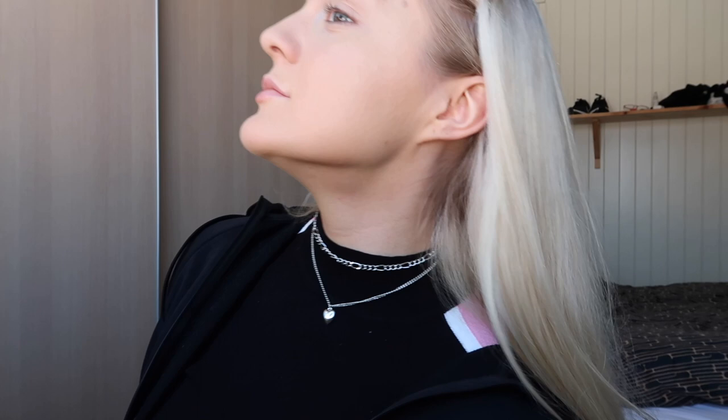It's time for some concealer. And the concealer I use is this one, Max Factor. Decided to try something new. This one is good though. It's actually really good. I like it a lot.